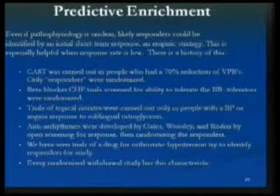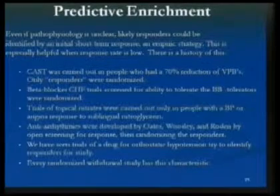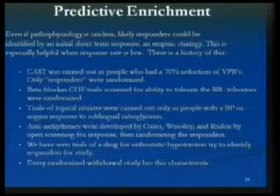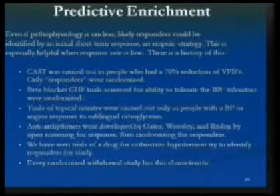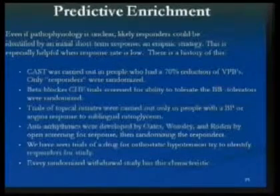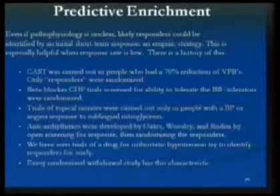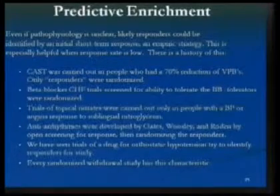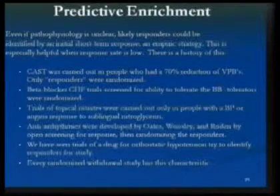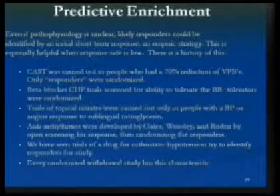Even if the pathophysiology is unclear, sometimes likely responders can be identified by initial short-term response, which I would generally call an empiric strategy. That's very helpful when the response rate is low, and people have tried these things. One of my favorites, of course, can't say it worked out very well, was the CAST study, which was carried out only in people who showed a 70% reduction of VPBs in a pre-treatment period. Only the responders were randomized. Of course, it doubled their mortality, but still, it was really a great plan.